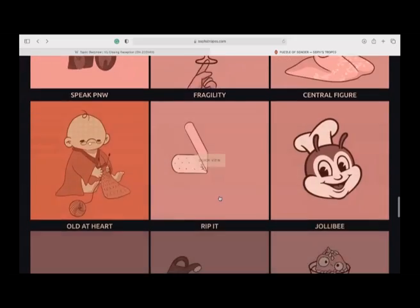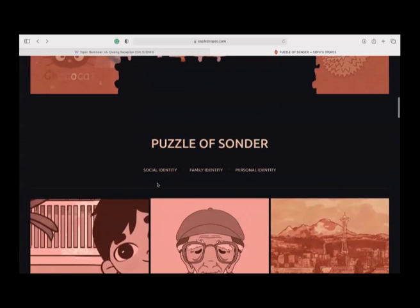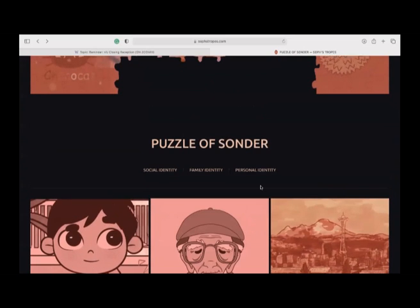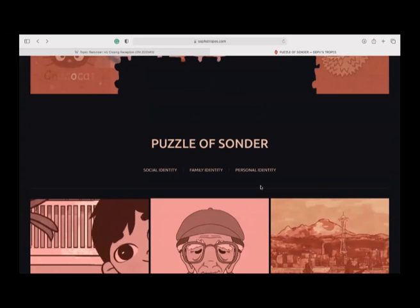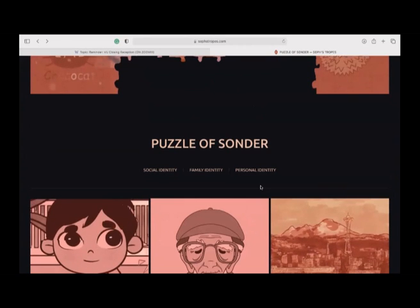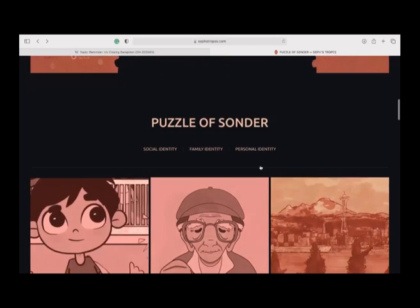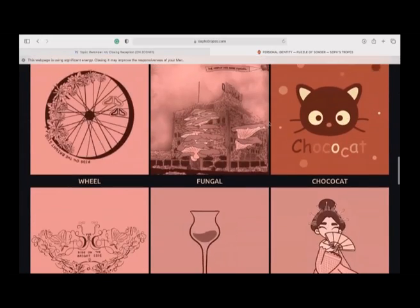And I've labeled them in different categories. So there's social identity, my family identity, and personal identity. The reason why I chose to do it that way is it's easier for me to identify how these GIFs, how these feelings have affected me, and move forward, improve myself with this whole idea of self-acceptance. But yeah, here are a few GIFs.